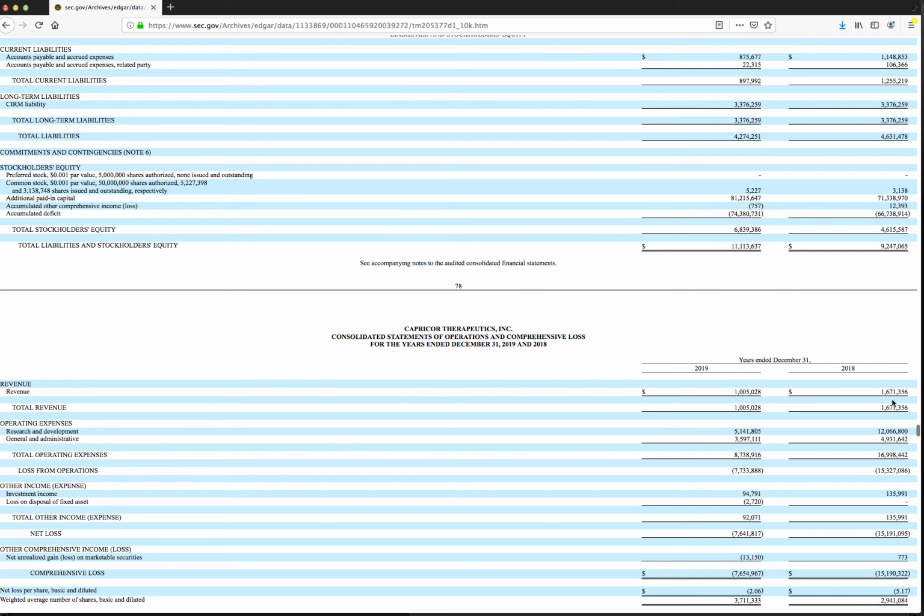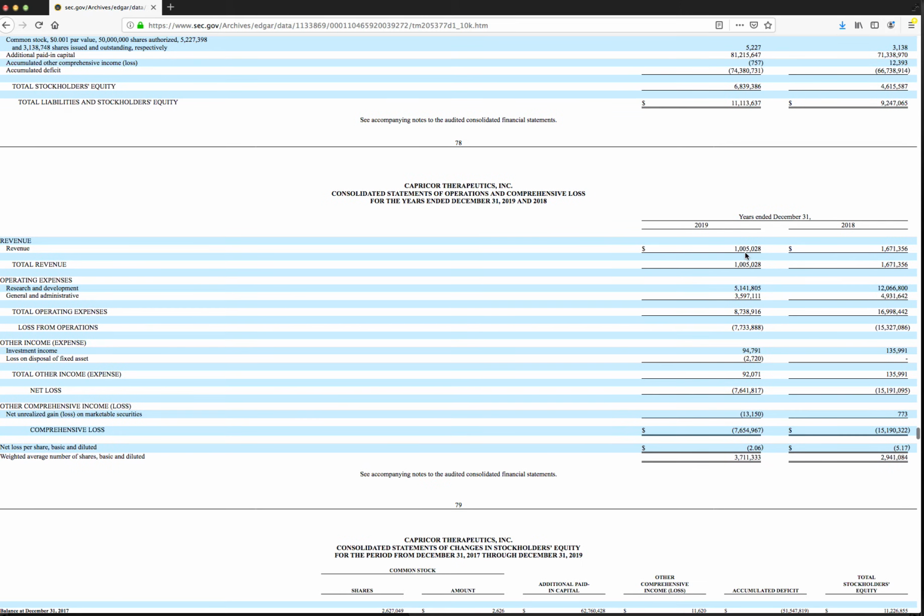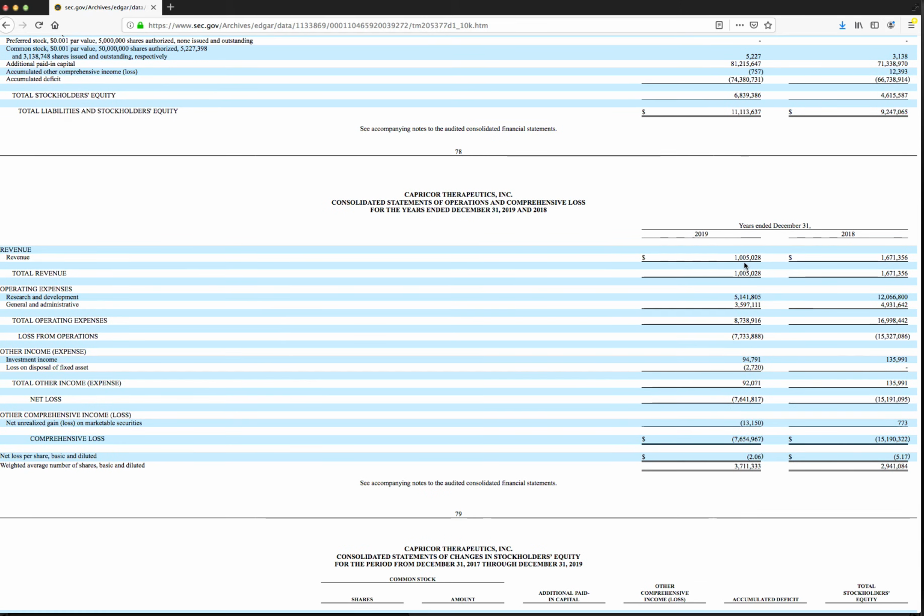It's worth noting, check this out. 2018, their revenue was 1.6 million for the year. 2019, 1 million. So their revenue significantly shrunk before the corona. And you got to figure, even at this point when there's about 9 million shares, if it's priced right now at $8 and they have a $1 million a year revenue, I mean, that's not good at all. Net loss 7.6 million. So it's worth noting they did lose less money. That's nice, but they're losing $7.6 million off $1 million of revenue.